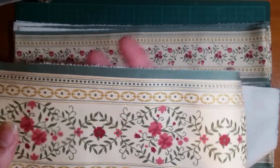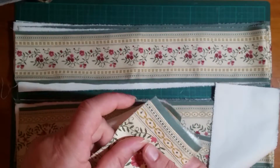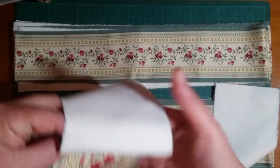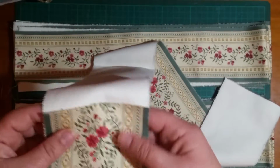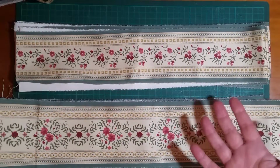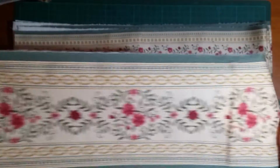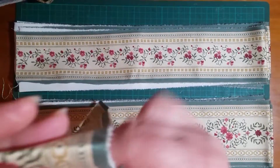I thought it would make really gorgeous pockets or little fabric envelopes was what I thought, because they're the perfect width. I thought little fabric envelopes would look really gorgeous. Just stitch them down the side. But yeah, I've held on to it and held on to it because I really love it. It's so beautiful, but I never use florals and roses and stuff like that in my journals. I don't know. I love old fabric with florals, but I just never use it unless it's on a journal cover.